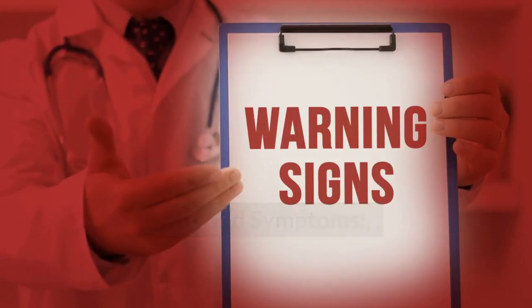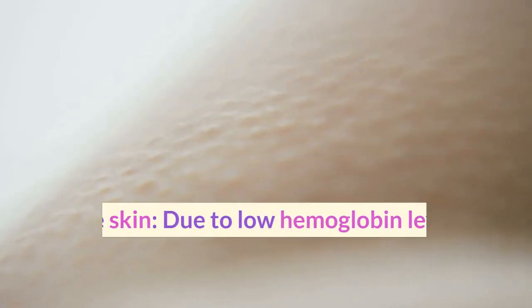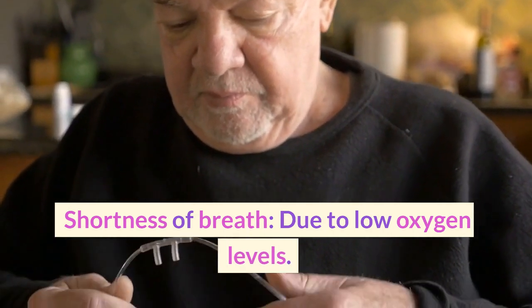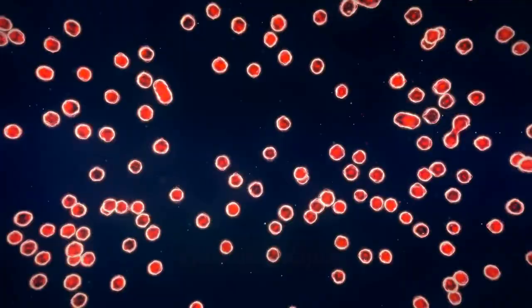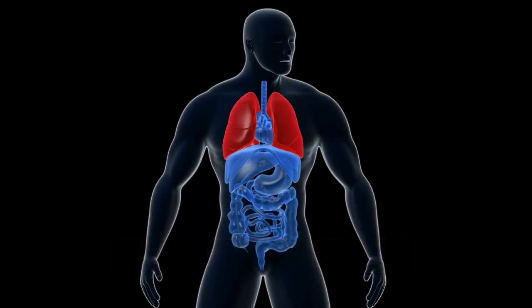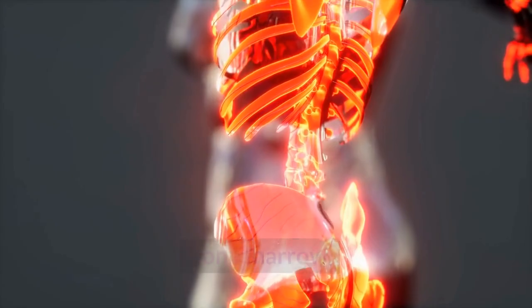Signs and symptoms. Fatigue, due to the lack of oxygen carrying red blood cells. Pale skin, due to low hemoglobin levels. Shortness of breath, due to low oxygen levels. Delayed growth and development, due to chronic anemia. Enlarged spleen, due to the overproduction of immature red blood cells. Jaundice, due to the breakdown of red blood cells. Bone deformities, due to the expansion of bone marrow.